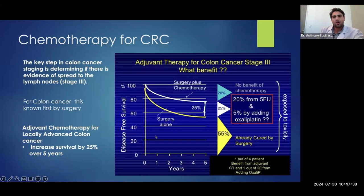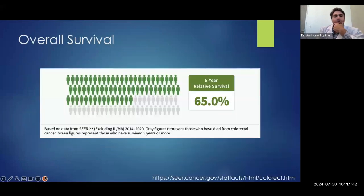So that's why when we add chemotherapy, okay? So just going over, patients always ask me, well, what is my survival? It's hard to give point estimates for everybody, but in terms of our SEER guidelines, and this is our U.S. surveillance that looks at hundreds of thousands of databases in the U.S., 5-year survival is 65%.